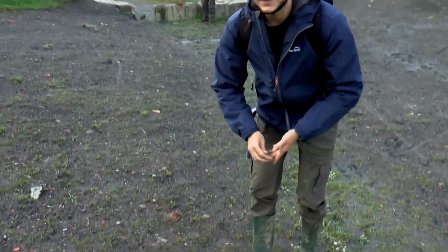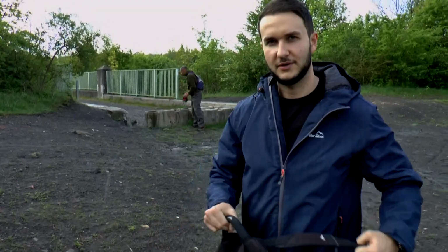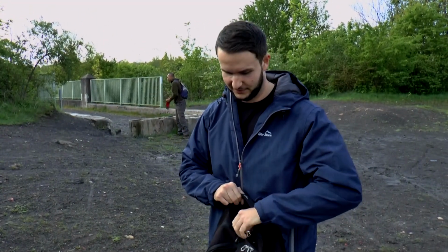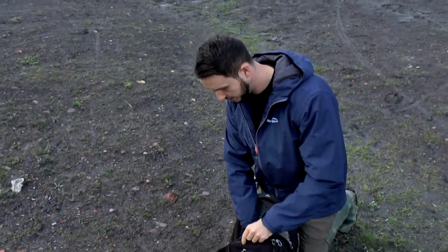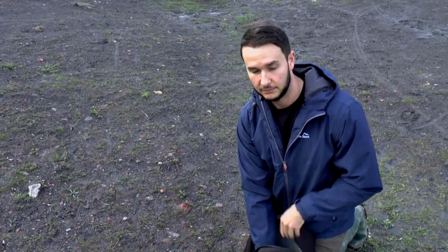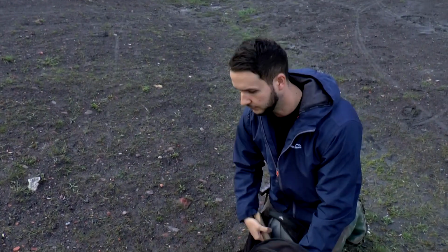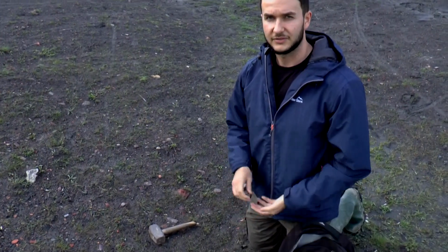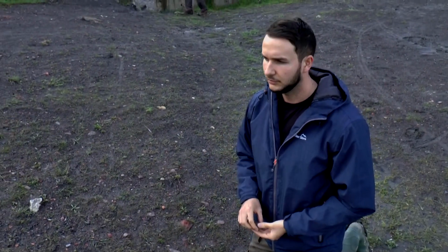So where are we at the moment then, Dean? So this is a site that I co-discovered in 2012 with this guy in the background, Brian Williams, and an archaeologist at Doncaster Museum called Peter Robinson. So all three of us had been hunting for fossils in South Yorkshire, couldn't really find many, so we went to a couple of other sites in South Yorkshire, Carboniferous sites, so this is 310 million years old.